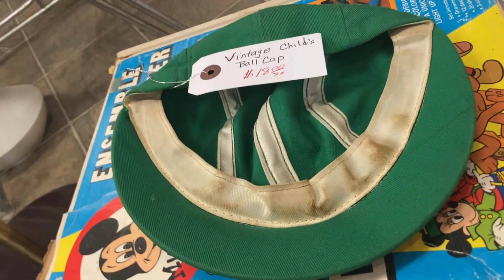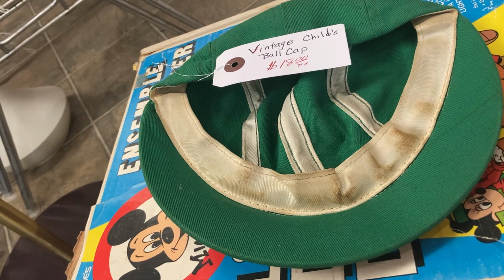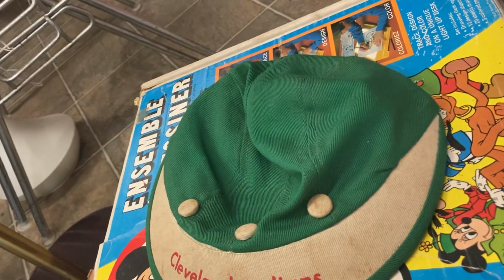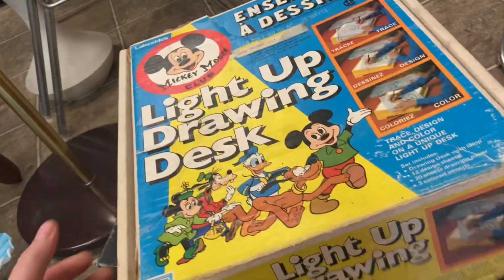He had $18 on it. I think we settled at somewhere between 10 and 15. I can't remember exactly. It was part of the deal. So that was great. He also had tray lots, just tray lots at $5.